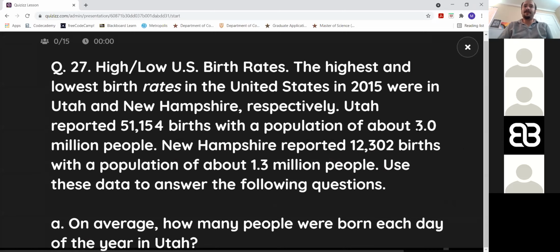The highest and lowest birth rates in the U.S. in 2015 were in Utah and New Hampshire, respectively. Utah reported that many births, and that's their population. New Hampshire has this many births, and that's their population. So use that data for the following question. How many people were born each day of the year in Utah?